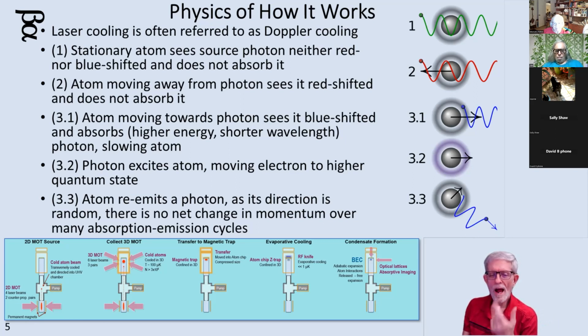So moving away doesn't absorb anything. Moving towards, and it starts to absorb something. And when it absorbs it, it recoils from it, gives off a photon, and now it's more stabilized. Its velocity has changed. So think of it as a bouncing ball between two plates. As the ball bounces and you move the plates closer and closer together really quickly, the ball comes to a stop between the plates. That's all they're doing.